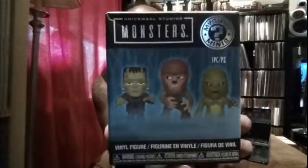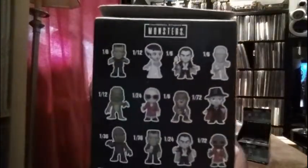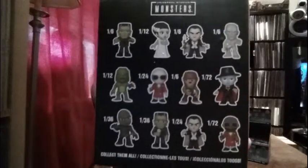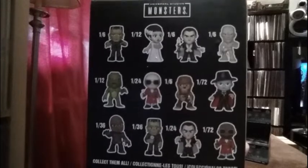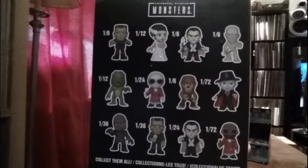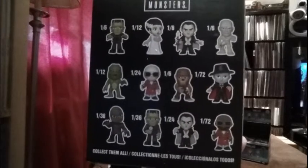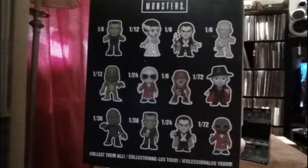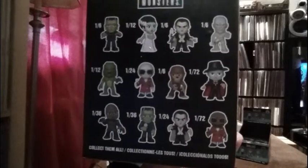Okay, so let me show you the box. So that's the front of the box. The new series of Universal Monsters. I have the old series, and they're really, really cool. These are also cool as well. My friend opened hers, and she got some really nice ones. All the ones I wanted, actually, but there you go. I'm really hoping for the creature, the Dracula, the bride. Yeah, there's a few exclusives as well. So let's see which one this is.